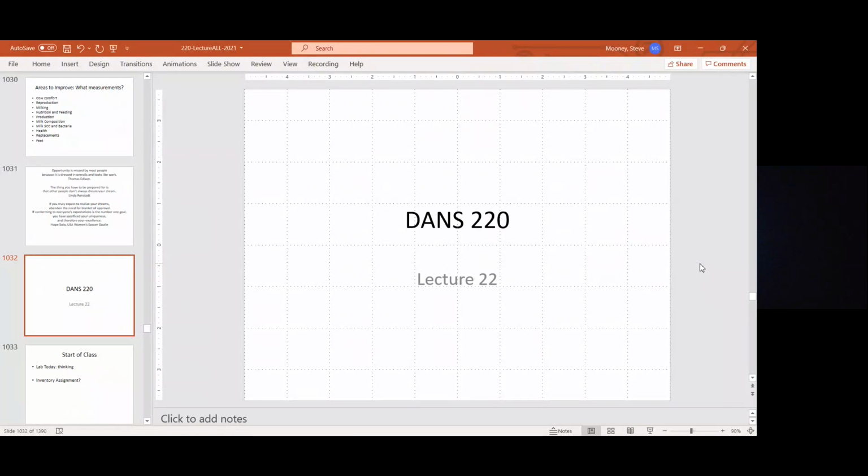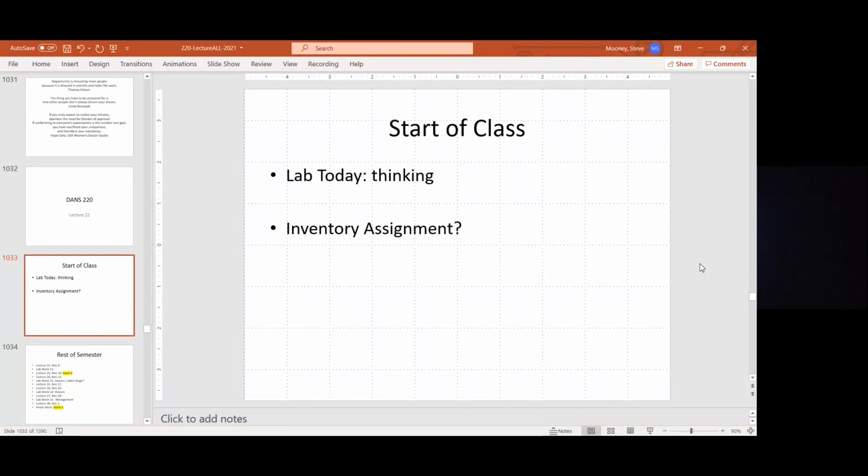Okay, so lecture 22. We're going to ask you to do some thinking today in lab. We're going to talk about the scientific method and how we might use that on a farm. I've got an interesting exercise, at least I think it is. We're going to talk about, okay, we're going out on a farm, what measurements do we want? Given our categories, what are we looking for? What are we going to use to judge whether or not things are good or bad?